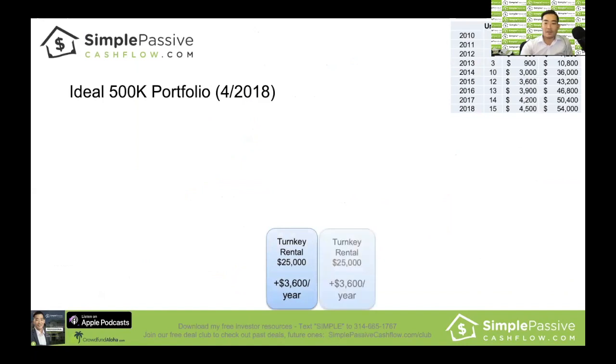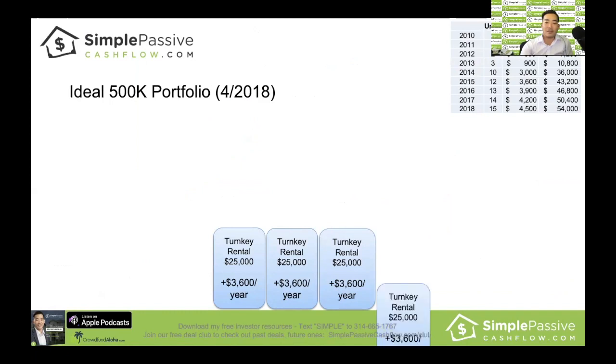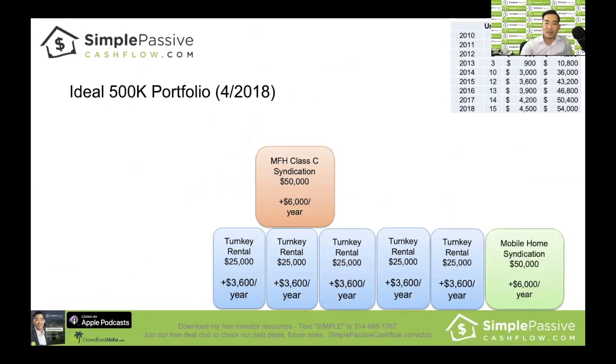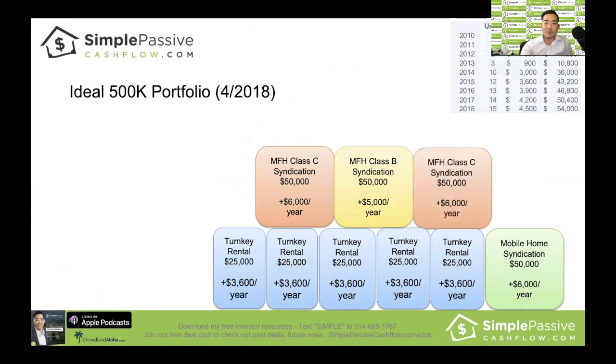So here's probably my most popular slide here. This is the old, if I had $500,000, how I would invest it. I would start off with these turnkey rentals, get yourself to be sophisticated, start to go into some syndication deals, maybe keep doing both, right? You saw that turnkey rental got picked up there. Then you start to go into different asset classes, like maybe a mobile home park.